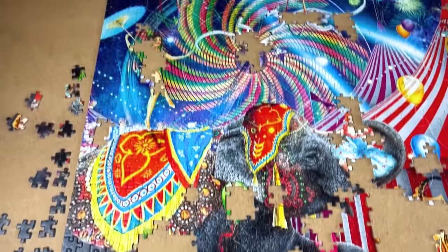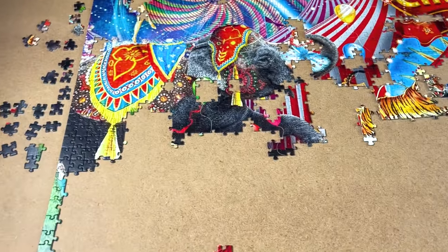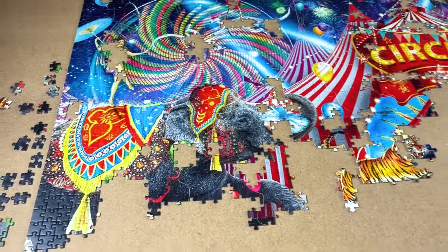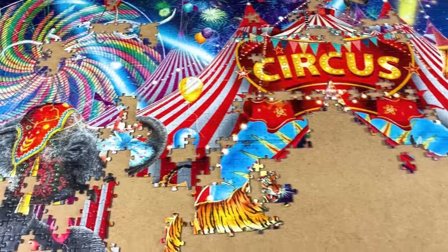Anyway, it really is progressing really well. And it feels like it's coming together quickly too. But it may just be because it's really enjoyable, and time flies when you're having fun.